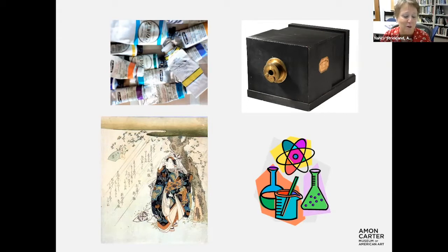And you may have heard the term plein air. Artists were able to get outside in the air and take their tubes of paint and paint right on the spot. So this had an impact on changing art. What are we looking at right here?